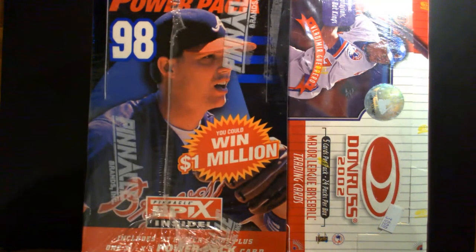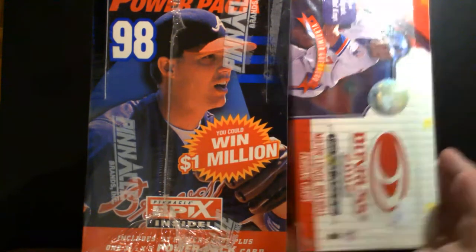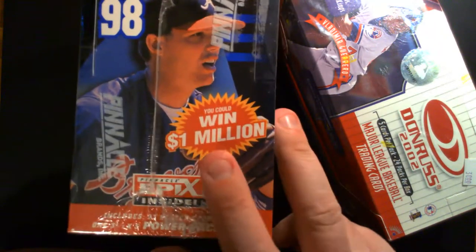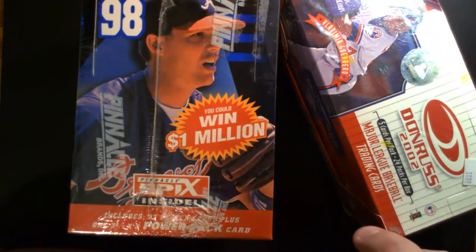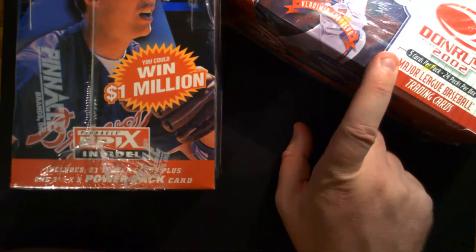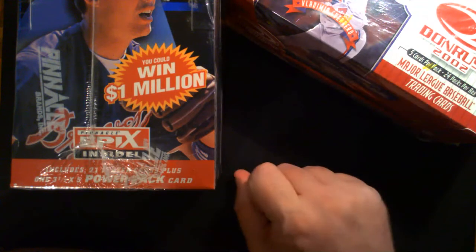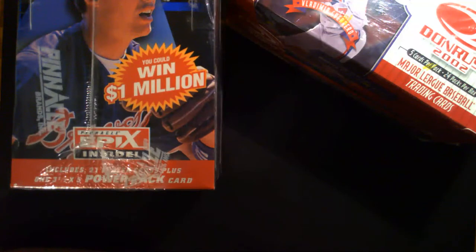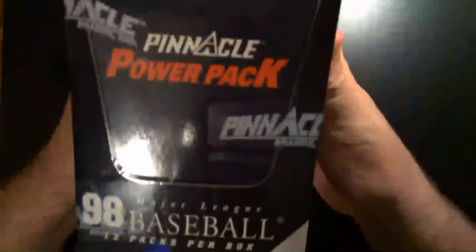Because we're here for another round. And I was really excited about the 98 Power Pack, the Pinnacle Power Packs. But we had a lot more interest in the 2002 Donruss. So either way, I think these are going to be fun. And I appreciate everybody who signed up, grabbed a team or teams. So we'll go ahead and start off with the Pinnacle Power Packs.